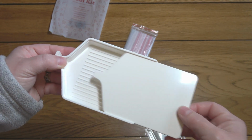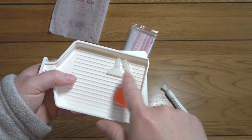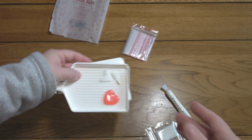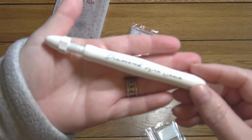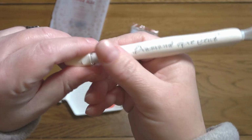So this is actually perfect for me. And inside here we have some extra bits. So we've got some extra places for the pen, which I'll show you in a moment, and some wax if you prefer that to putty, because the pen is now preloaded with Diamond Art Club's putty. Just waiting for my camera to catch up and focus there.